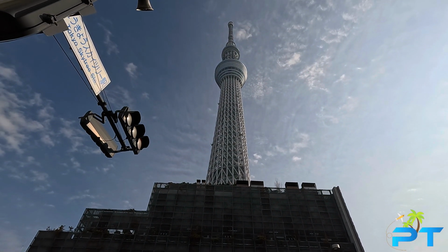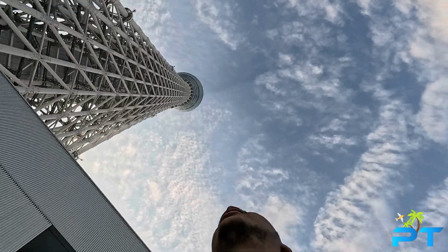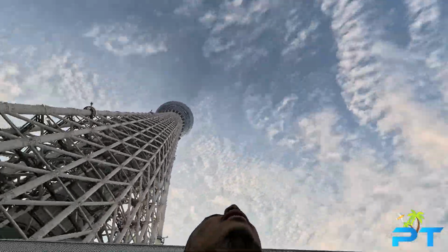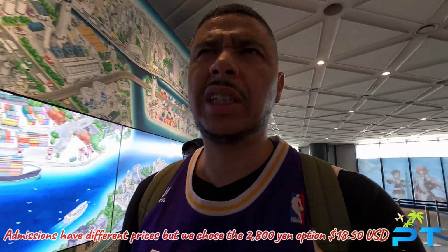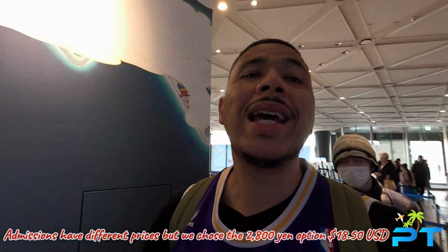Now we're making our way to the tallest sky tower in the entire world, and that is Tokyo Skytree. Stay tuned. Oh, luckily it's early, there's no line. And you only get to go up there in 30-minute increments, and it's 3,000 yen, which is about 30 bucks or something. No, 2,800 yen, which is about 30 bucks. So there we go, y'all.